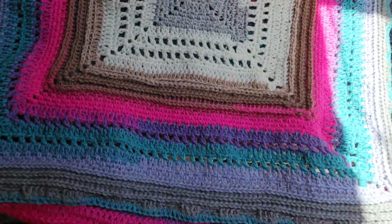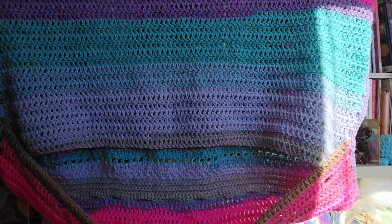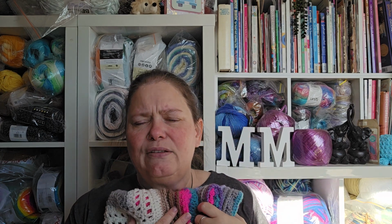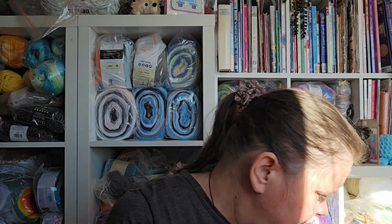So that is my cushion, and I'm very happy with it. I've just got to order a pillow insert. It will fit a European sized pillow, you know, the big square ones people have on their beds. So that's what I need. I've got to order one to put in there. So I had 3 cakes of this, and I cracked into my third making this.